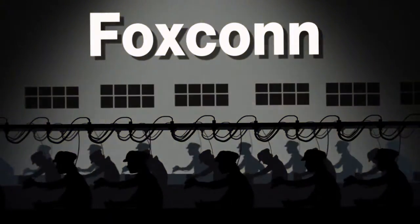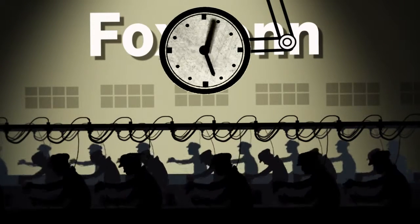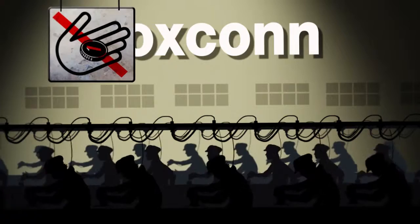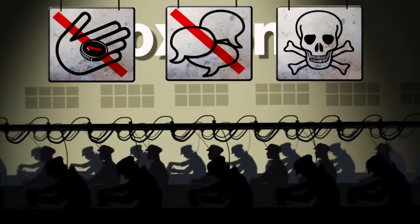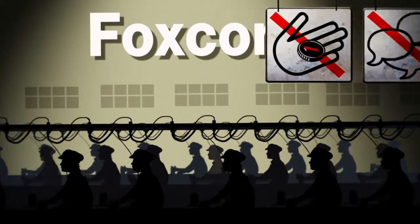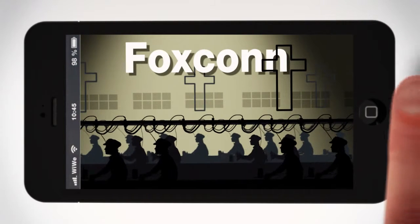There, too, working conditions are disastrous. The mostly female workers are forced to work extremely long hours, do not receive social benefits or have the right to organize, and repeatedly suffer damage to their health, caused, for example, by aluminum or nickel dust. The pressure put on workers has resulted in several cases of suicide at Foxconn factories.